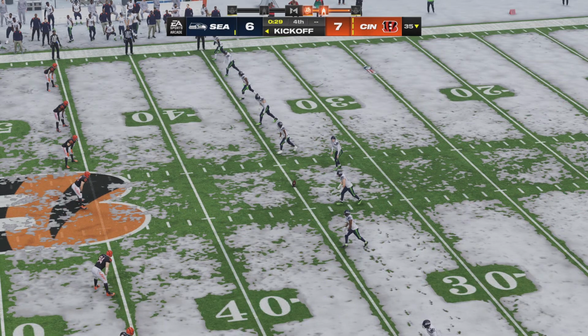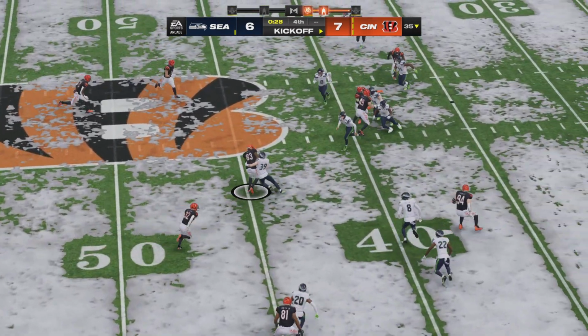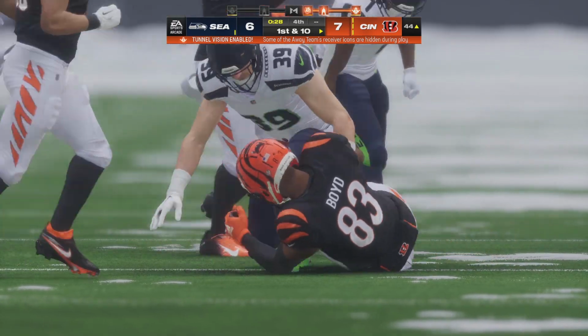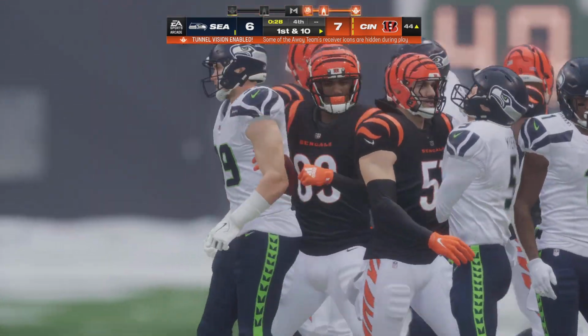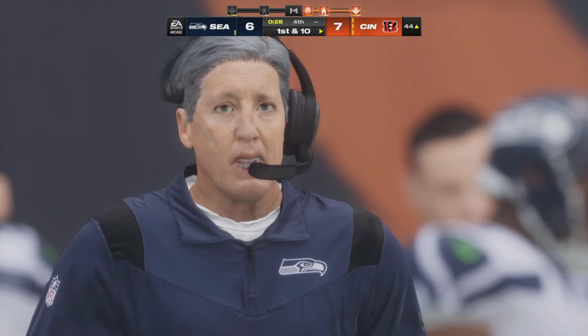So with under 30 seconds to play, this is the game right here. And this is going to be recovered by the hands team. And that should just about put a camera on this one. Fourth quarter, they felt like they needed the football back. Unfortunately, they couldn't get it.